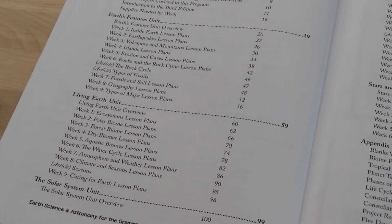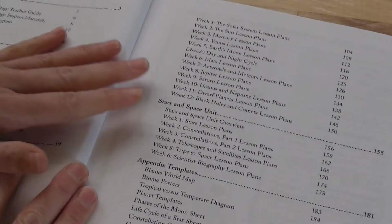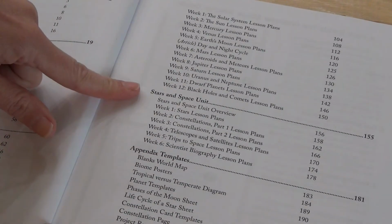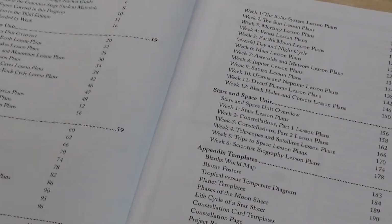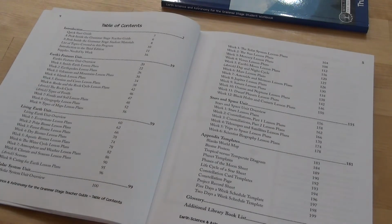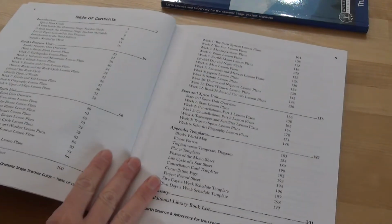Next, we're going to start our solar system unit where you will start using this space encyclopedia, where the first unit, you're going to be utilizing this book the entire time. Now, for the first 12 weeks of the space unit, you will go with the solar system and the sun. You know, you're going to go through all of your planets, and then you're going to talk about black holes. Then the next set is stars and space, where we're talking about stars and the constellations and things like that. Now, again, you can modify this to be what you want it to be. If you want to start with space first, start with space first. I don't see where there's any issue with starting here versus here. Like I said, it's very unit based, and I am really, really, really liking this so far.